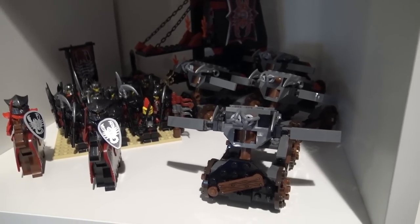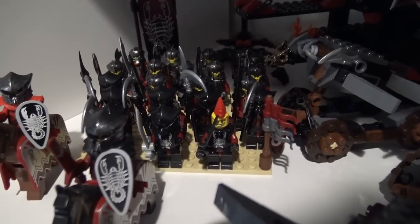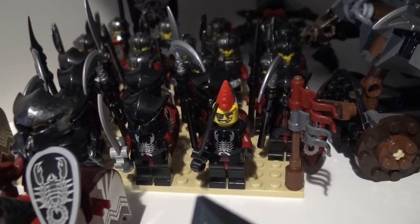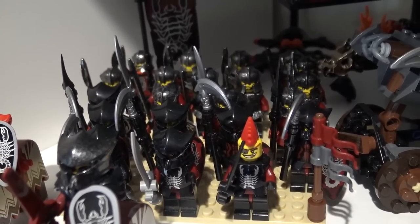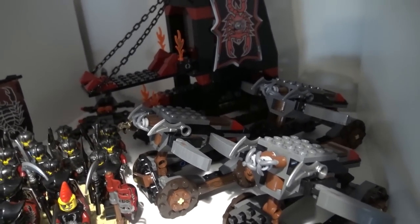I remember buying a whole bunch of heads and hairs and preparing myself for the army building that would come. So I didn't build any of the armies until I felt like I was set for all of them. And it was like my own build-a-minifigure station in my room here. I just went at it and built one army at a time, trying to give each army its own unique look.